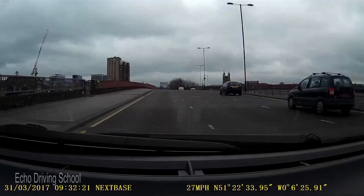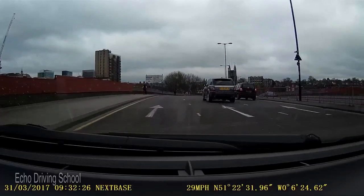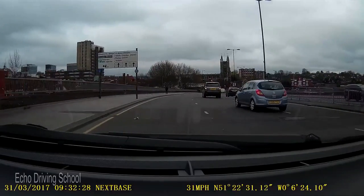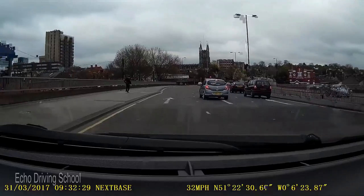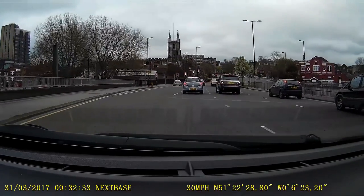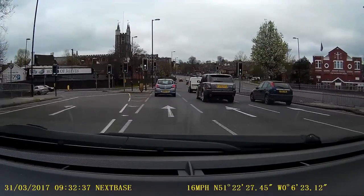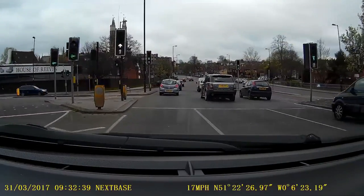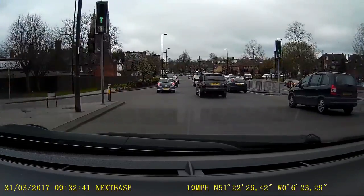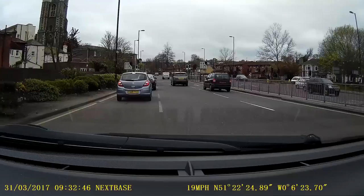Remember, if you do end up sitting in the right-hand lane and you don't change lanes at all, you will fail there. Now, as you go down this route, it's a downhill, so remember, your speed will increase, so do cover your brakes as you're going down here. And there is a traffic light, and just another point to note, it is three lanes that will merge into two.